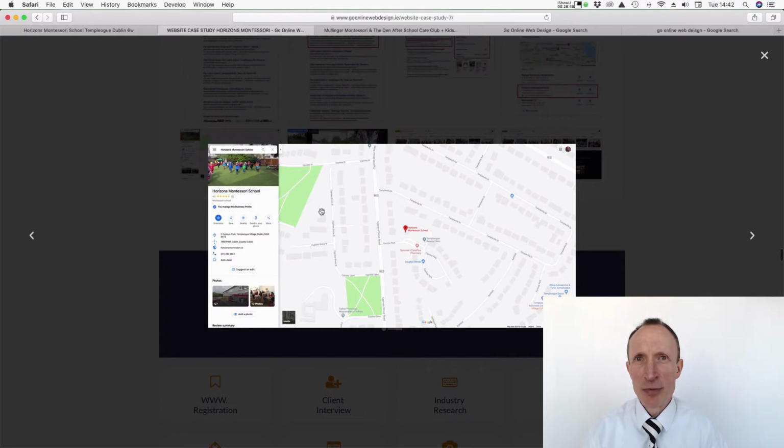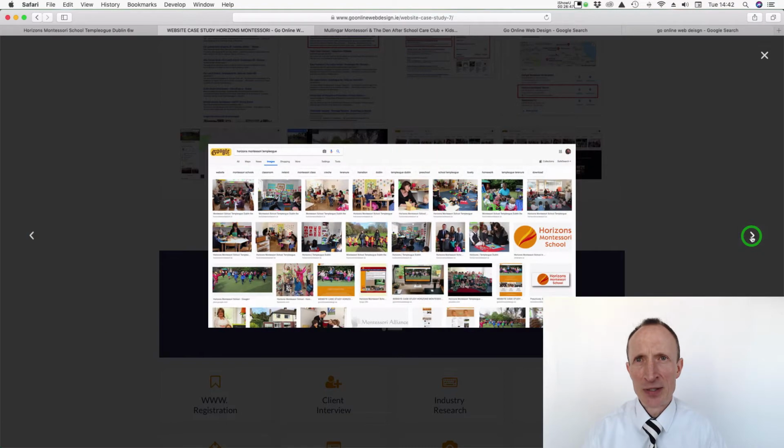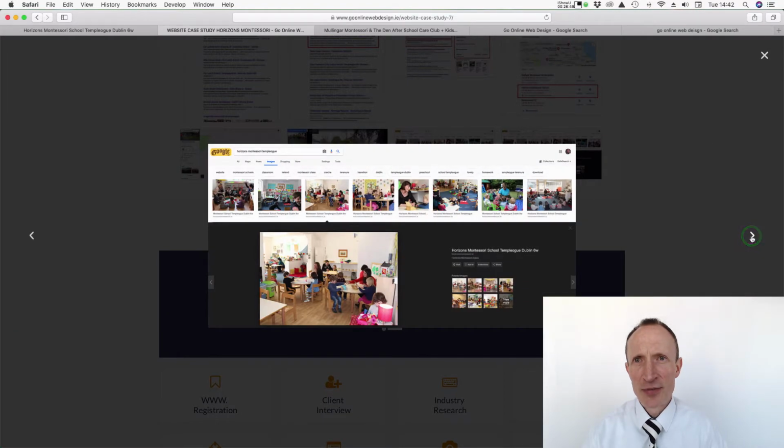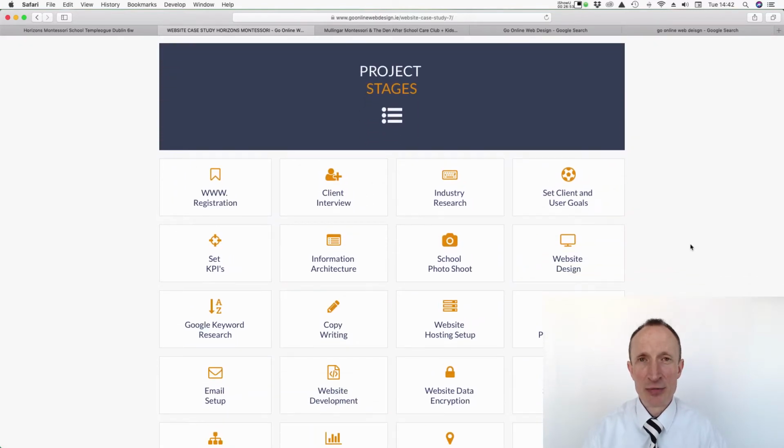Here is an image where we have them placed on Google Maps with the map marker. Here are images that we have put up for them on Google, more image results for them, and all these contribute to the high rankings and getting the traffic coming to the website in the first place and starting the level of awareness off. The various project stages that we did for them are detailed here.